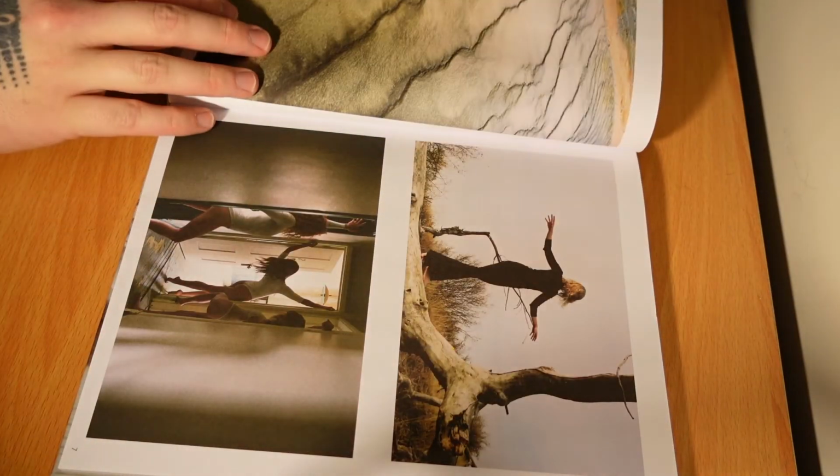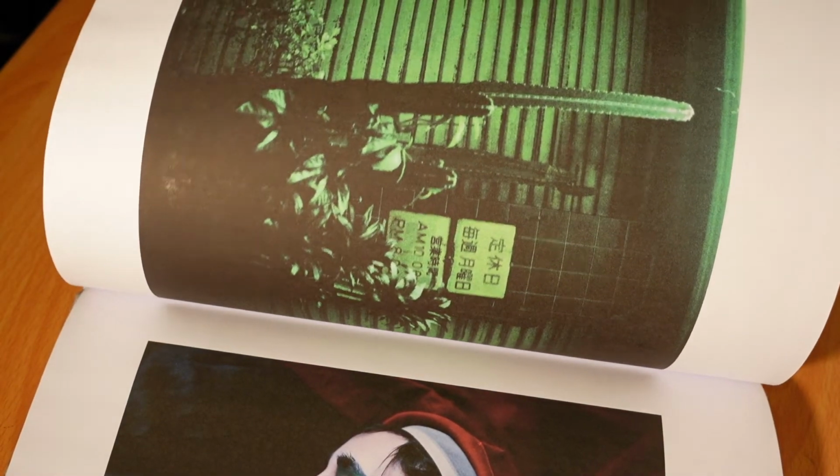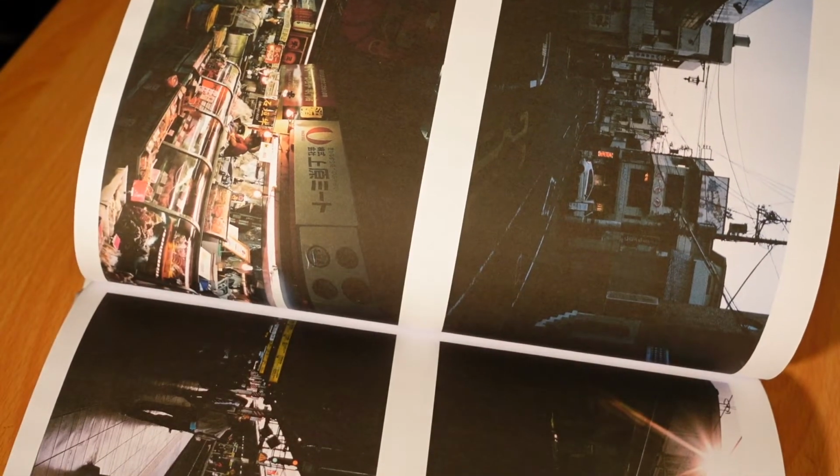It's called Ichigo Ichie, and it's a collection of film photos shot both in, I believe, Denver, Colorado, and in various areas of Japan. I believe Tokyo and Okinawa are both represented in this book. It's just a fantastic book. I love the paper that was used for these photos. It's not glossy, it's nice and matte colored. I really like how that looks, and I like the layout of it. It's just a very creative book, and there's a lot of photos to go through.